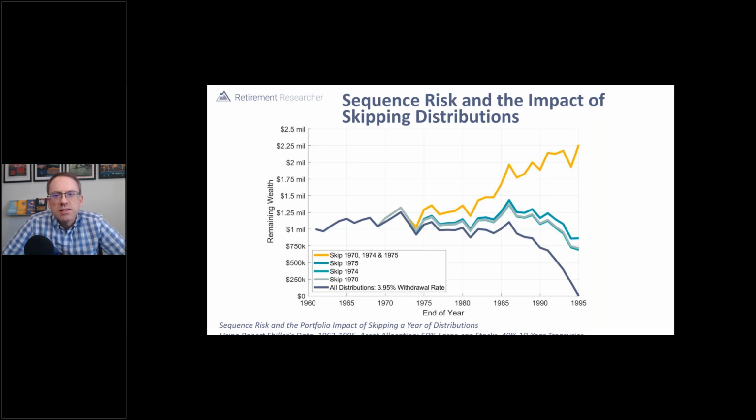Well, we can see the biggest downturn was in 1974. So in 1975, if I skip that distribution, I have more than $800,000 left at the end of 1995. With the other two examples, it's in the ballpark of $700,000 left. What if I could have skipped all three of those distributions? Then I still have $2.25 million left at the end of 1995.